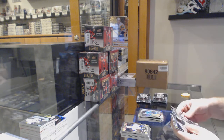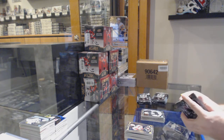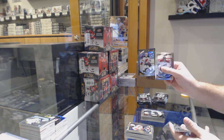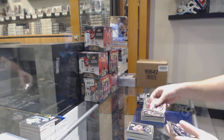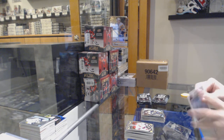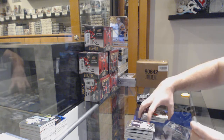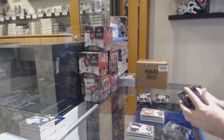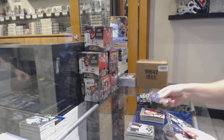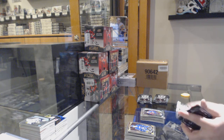Rainbow rookie of Donskoi for the Sharks. Matt Murray for the Pittsburgh Penguins. Black ice of Kamil Kapanen to 99 for the Devils. Malcolm Subban for the Boston Bruins. Marquee Rookie. We've got a rainbow of Luongo. Missing a card in there. For the Florida Panthers. Rainbow of Hammond for the Sens. Rantanen, Marquee Rookie for the Avalanche.